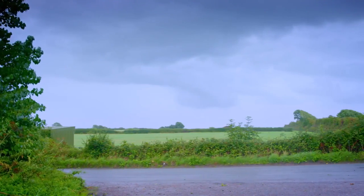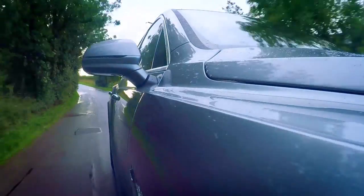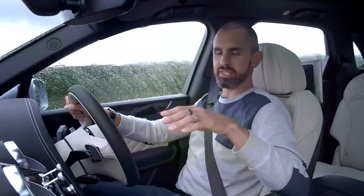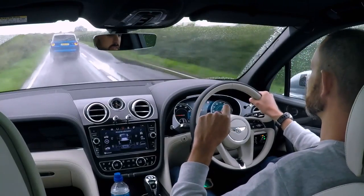Over in luxury land, I was really beginning to understand what the Bentayga was all about. There's no doubting the way in which Bentley has hidden the sheer bulk of this car on the road. The controls are light. The ride of the Bentayga I prefer to the Range Rover SVR, I think.